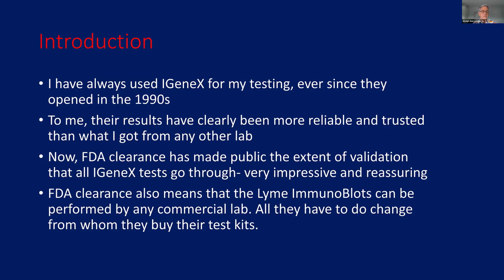Now, what does the FDA clearance mean? I'm going to start with that, and we'll go into it a little bit more later on. It just means that these immunoblots can now be performed by any commercial lab. All they have to do is change from whom they buy their test kits. So that sounds simple enough.